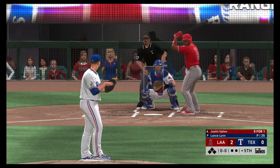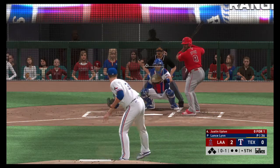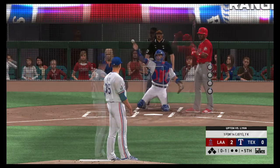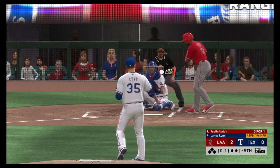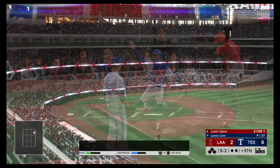Digging in, Justin Upton. So far 0 for 1 with a flyout. And a fastball's in there for strike 1. Upton in a hole, 0-2 the count to him.